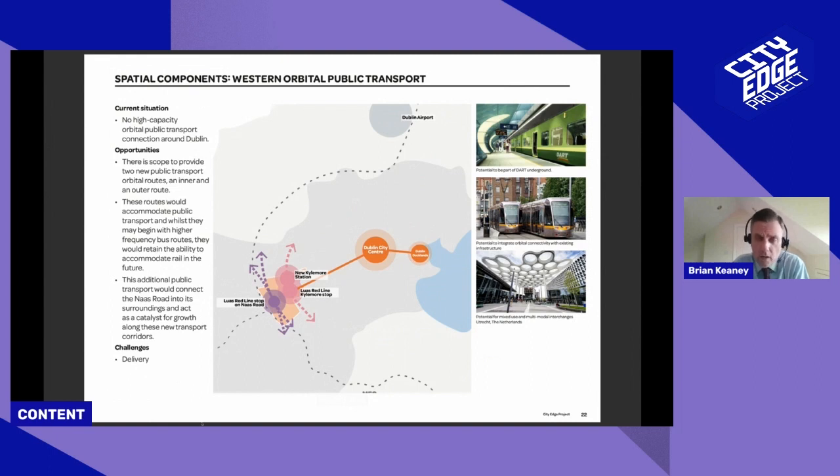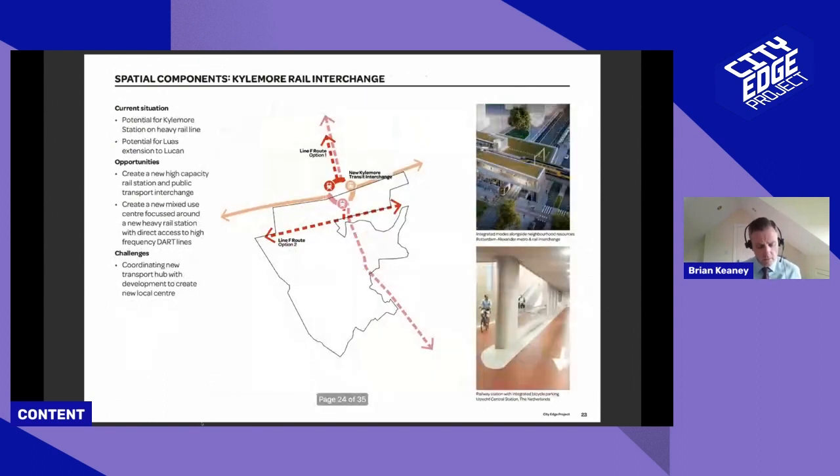And what we're saying here is that the opportunity initially might be to provide bus routes along that, but future-proofing the design so that they may be able to take rail somewhere down the line. And effectively, by delivering these two routes, that will create a catalyst for the regeneration of the area, simply by providing better connectivity. But obviously there are major challenges around the delivery of that. Just move on to the second big move, please.